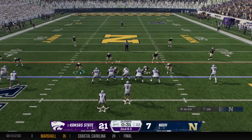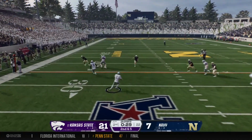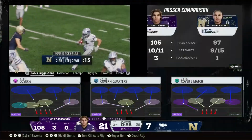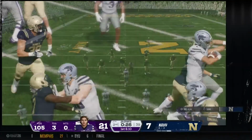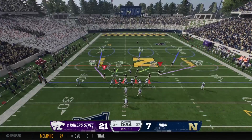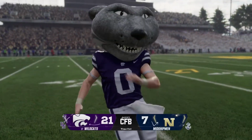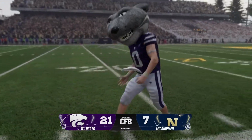Up front right now, this group just wins, falls forward, gets that good gain, stays ahead of the sticks, and doesn't have to get in bad situations. This defense better respond, or else I'll do that all the way down the field. They've got it at the 37. It's 1st and 10. The offense uses a timeout to stop the clock, and they'll get a quick breather.